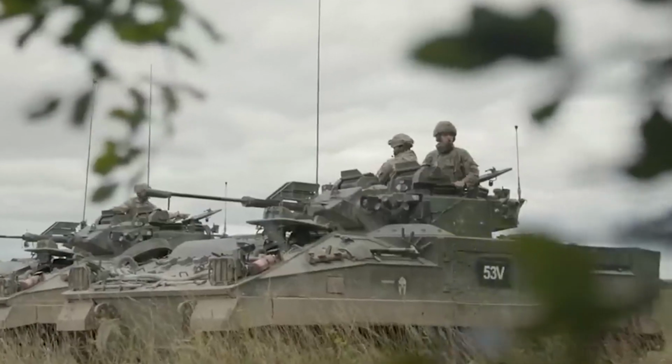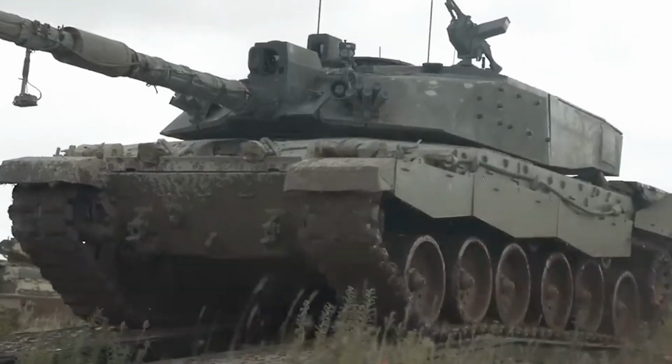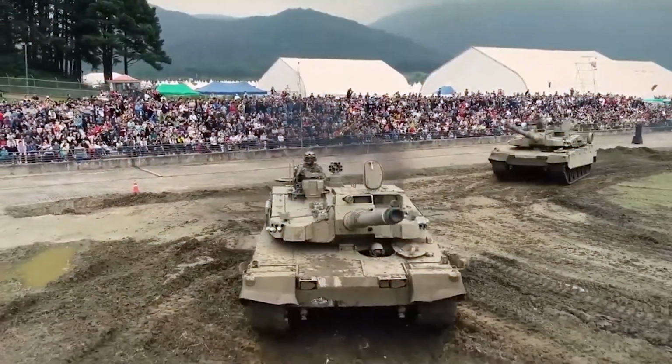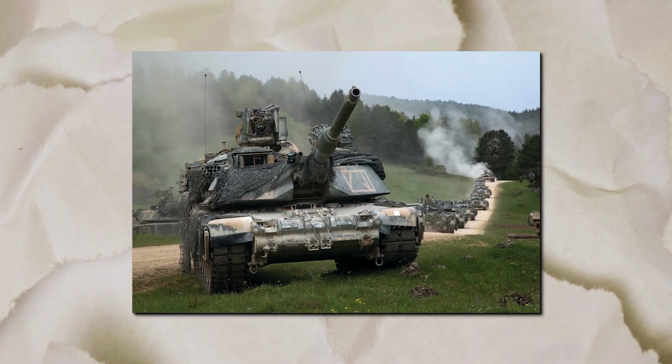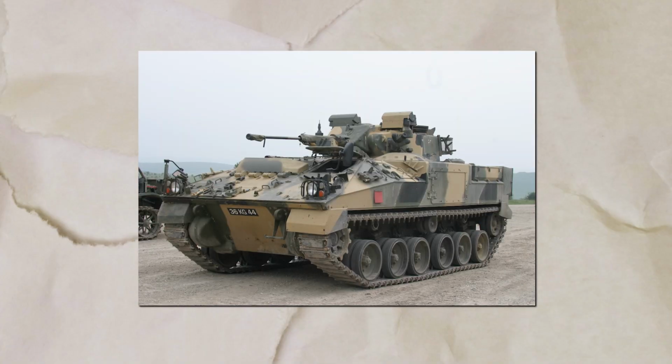Now, the British had a plan for using these tanks in a special way. They thought, hey, what if we use two different types of tanks together? So they came up with this idea: have two kinds of tanks working side by side. The first type was called infantry tanks. These were big, heavy, and a bit slow. Their job was to smash through the enemy's defenses, like breaking down a tough wall.